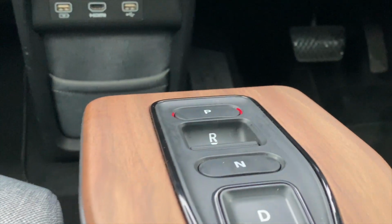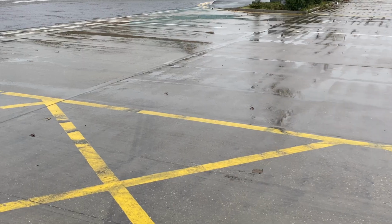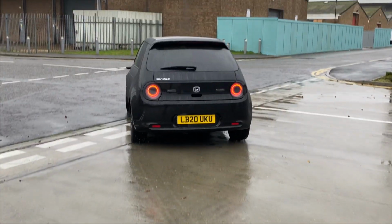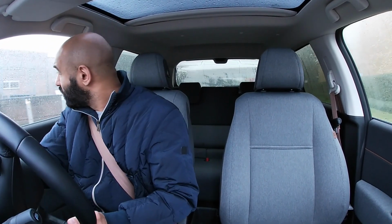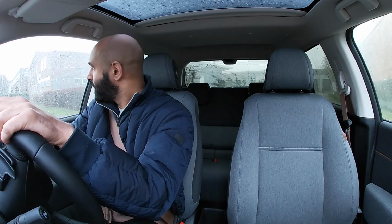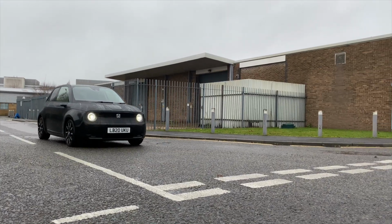Love this gearbox. Ferrari-esque gearbox. So outside, this car is small, it's quirky. I've had comments like it's the Civic from the 1980s. It actually is quite cool. It's probably one of the coolest cars out there today. The lights in the front, the LEDs everywhere, it really does look good.